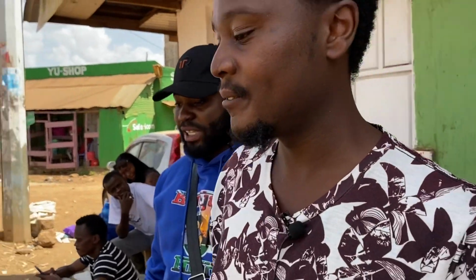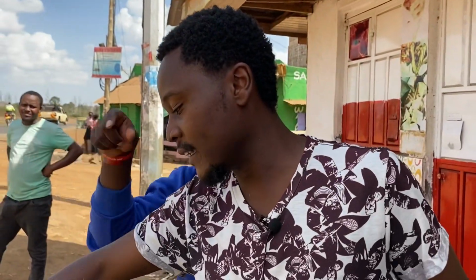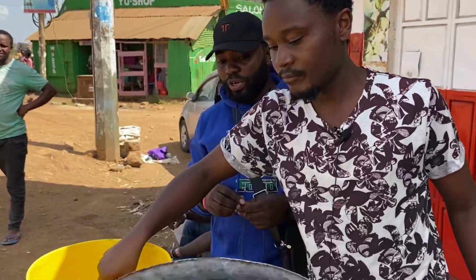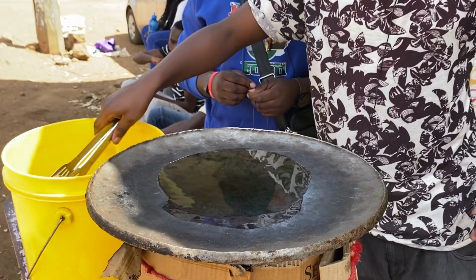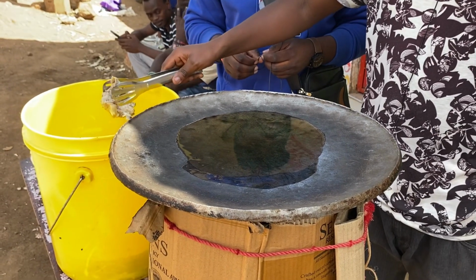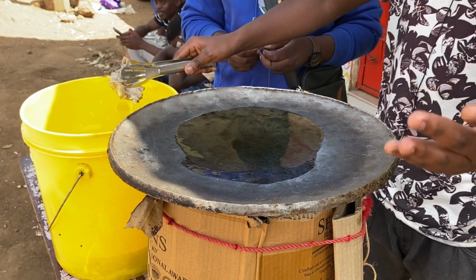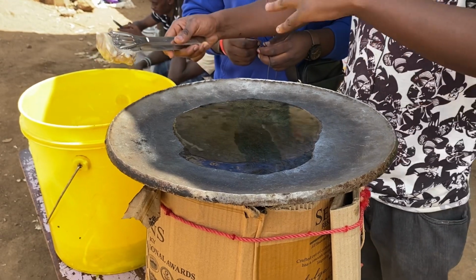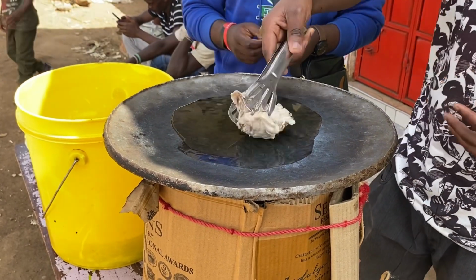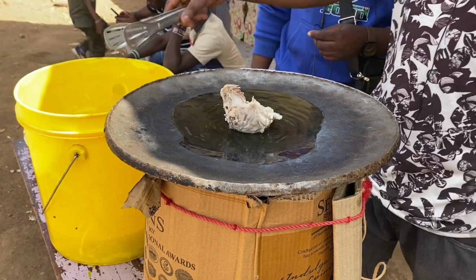So basically, you just take the chicken. Does it have to be hot or you can put any time? You can put at any temperature because in the long run, it will still be hot. And also, it will make the chicken cook faster, and better.